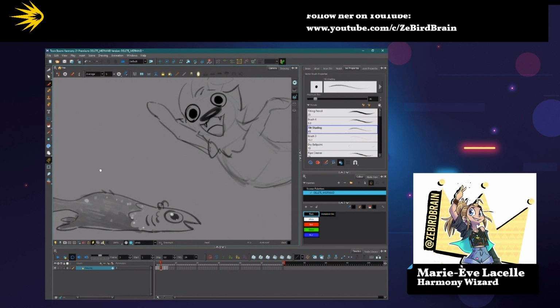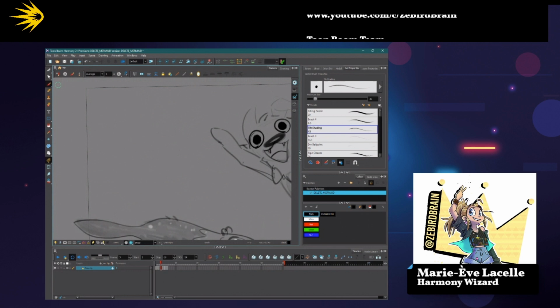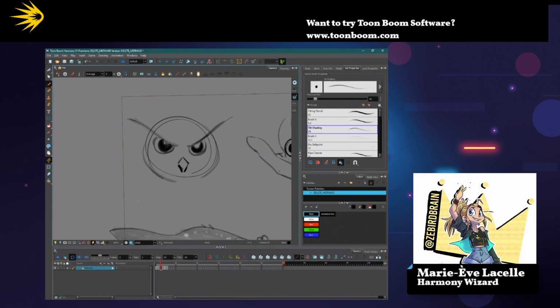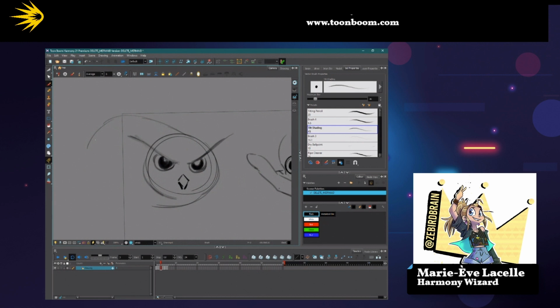What if I took an owl? Owls are pretty cool because they have a weird face. They have this weird beak. They often look very angry. I'm gonna give it some angry eyebrows, and a tiny, tiny beak. And this one, instead of being a mermaid, it could be like a big fish, you know, like a big blowfish.